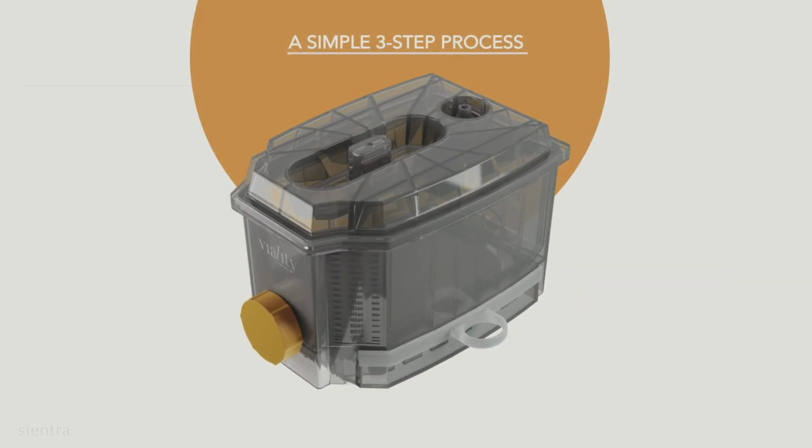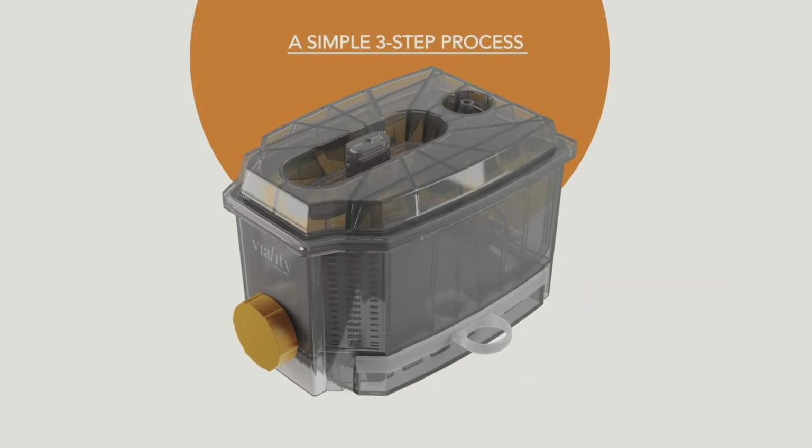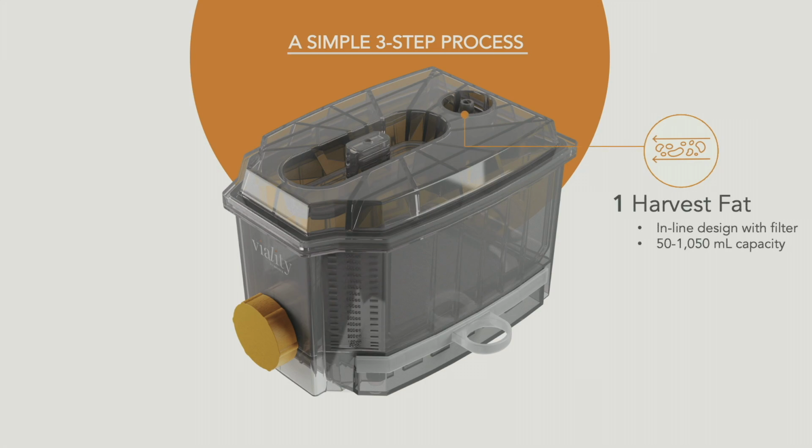So Viality does that in three simple steps. First of all, 2 connections, lipo in, waste out. So not a lot of assembly, not a lot of pieces, disposal device. You harvest the fat as little as 50 milliliters, as much as over 1,000, 1,050. So it gives you a lot of flexibility without having to crack open a device or use it again off-label or open 2 devices to complete a procedure.